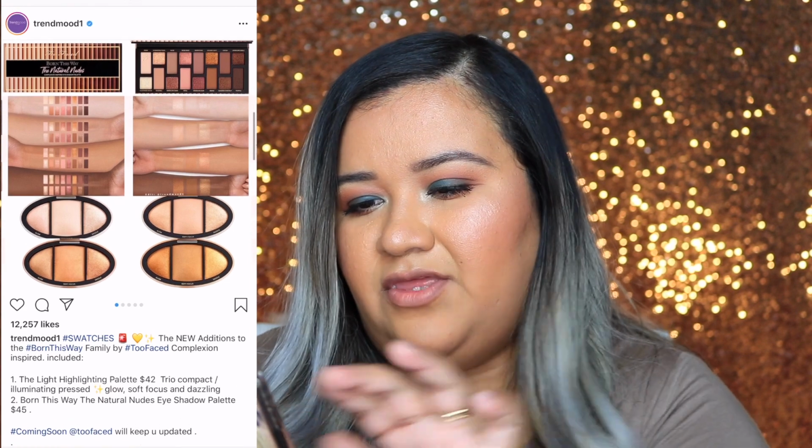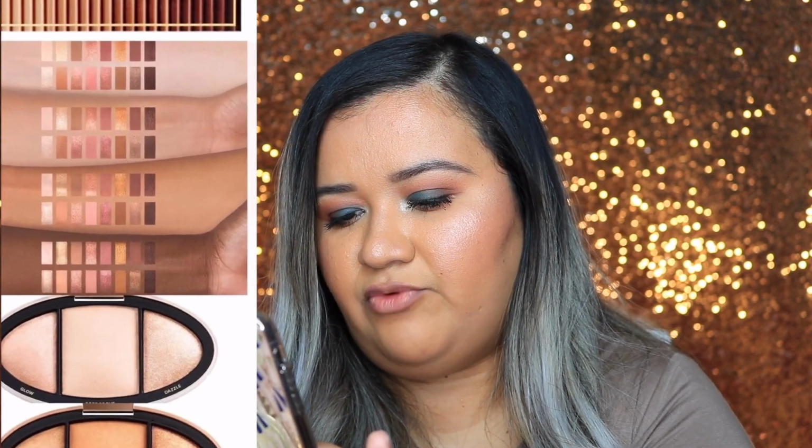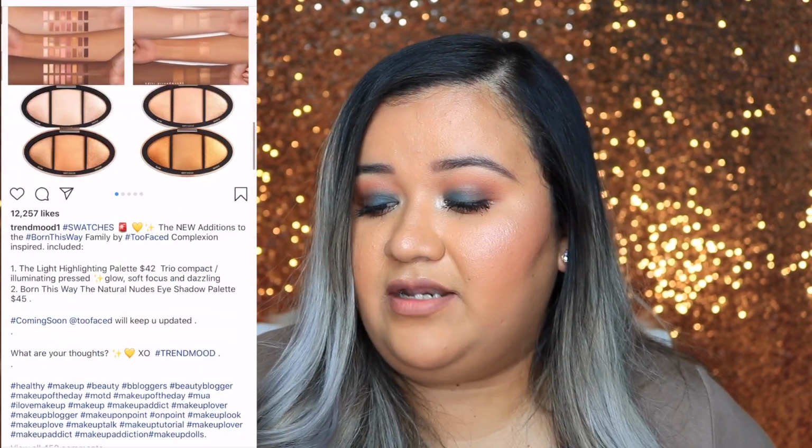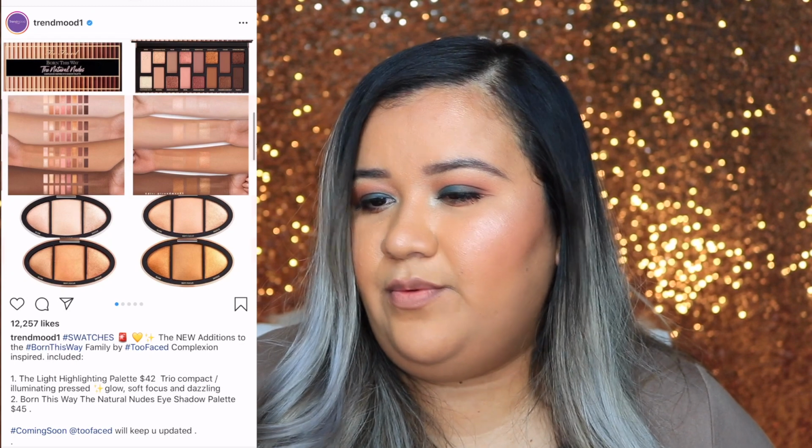Born This Way. Ooh, a new palette. It's nothing new. It's nothing that I haven't seen before. Looks pretty basic. I feel like Too Faced eyeshadows, they're not as good as they used to be. I remember them being really high quality, and now it's just, I don't know what happened. So let's move on here.